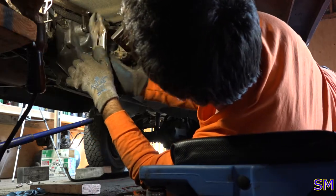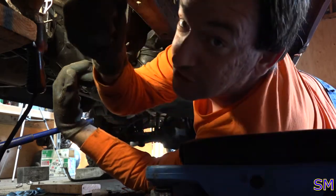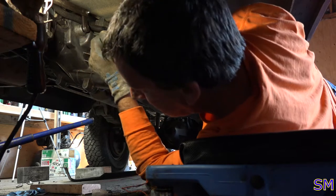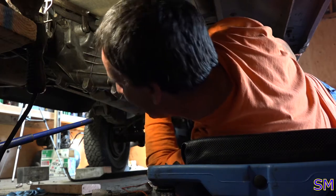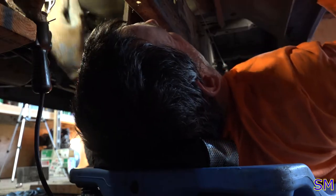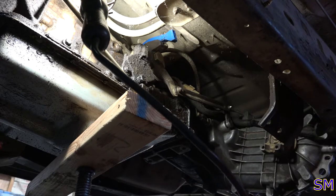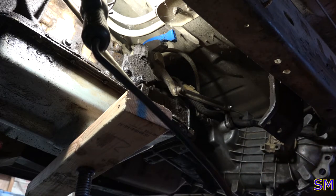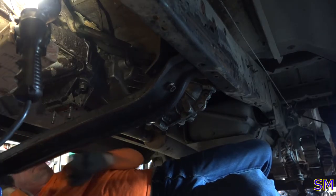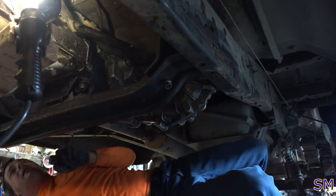There we go. Shift linkage is on. Now I need to get the shift lever. Don't know where those bolts went off to. Oh, this is gonna be fun to figure out. That's too big. Well, no, that's for the U-joint. Get it together, man. I think I gotta do this in reverse order. There we go.